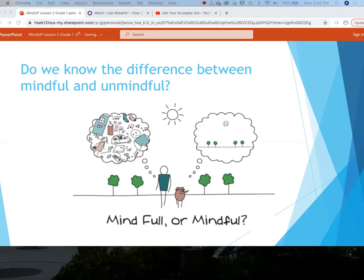Let's listen to this example. Crossing the street without looking both ways. Mindful or unmindful? If you said unmindful, that's right. You're not using your senses to stop and think. Instead, you're just going ahead. Helping someone in need. Mindful or unmindful? Of course, that's a mindful activity. You're thinking of others around you.